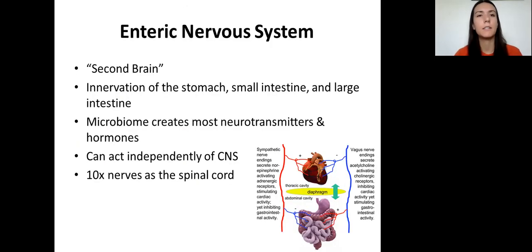So, we're going to talk about the enteric nervous system. This is known as the second brain. This is where all the neurons line the gut. Studies have shown that there's even 10 times more nerves in the gut than the actual spinal cord, which is crazy. The enteric nervous system innervates the stomach, small intestine, and large intestine. And then, of course, there's many other nerve endings in the heart, diaphragm, different areas.